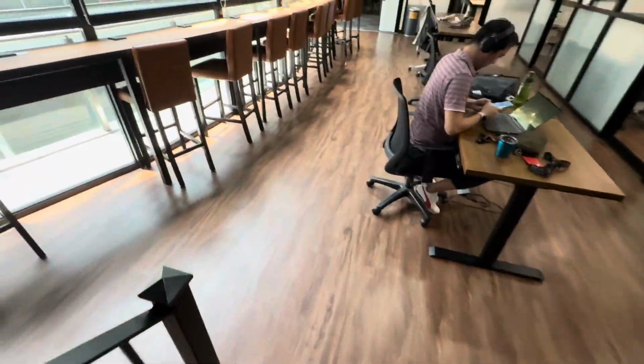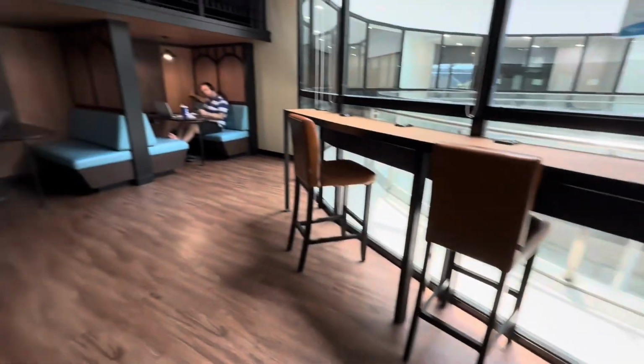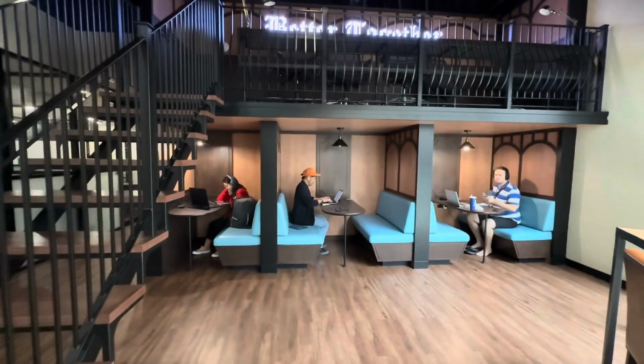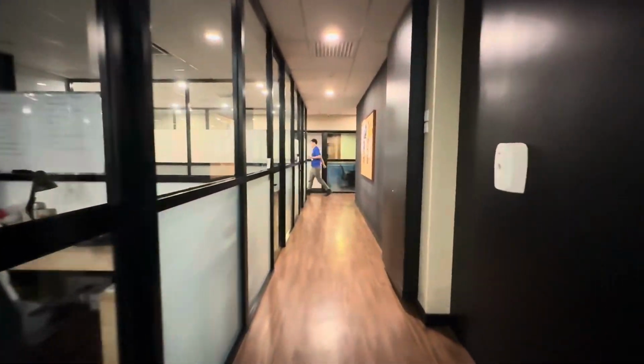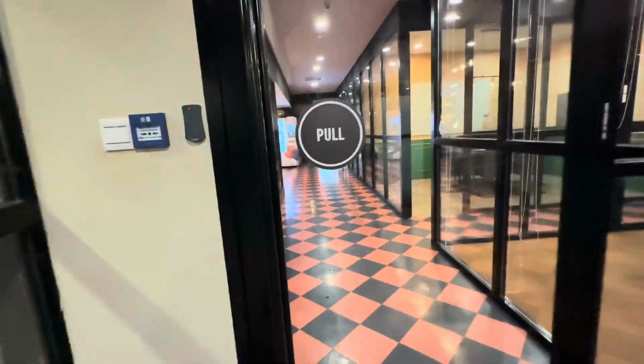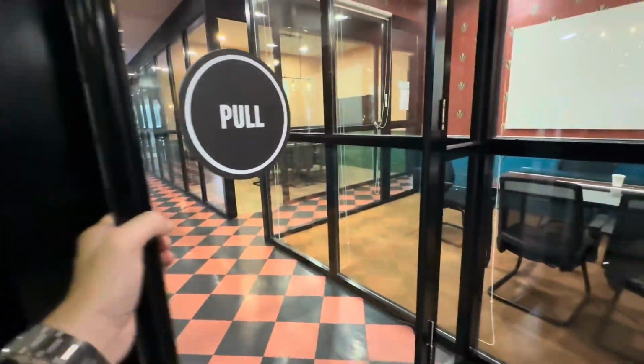So coming down from the deck, you also have like 3 rows of seating booths for you to hot desk and have collaboration. So in KL Gateway, our meeting rooms are also Kingsman inspired design. Let me show you one of those rooms.